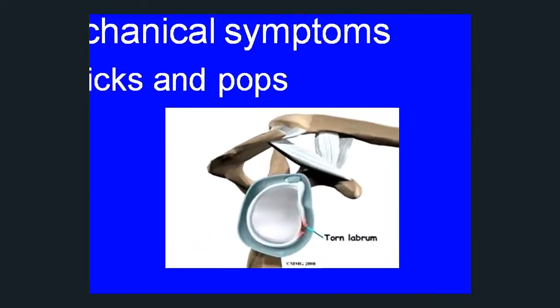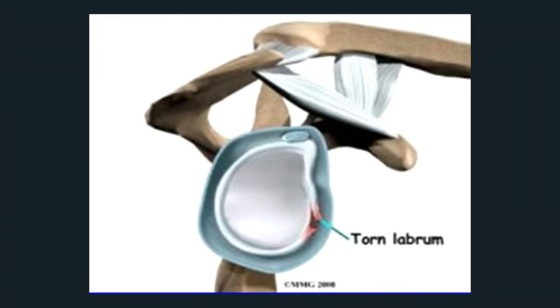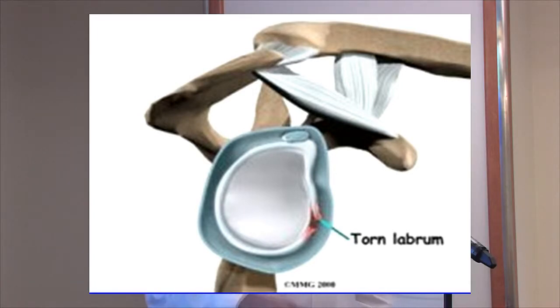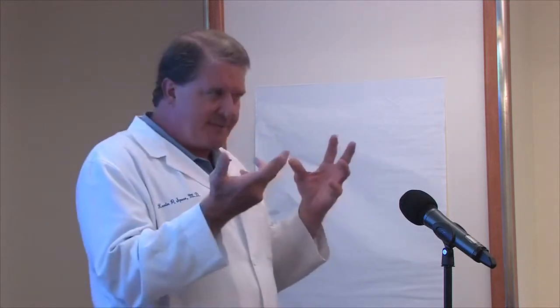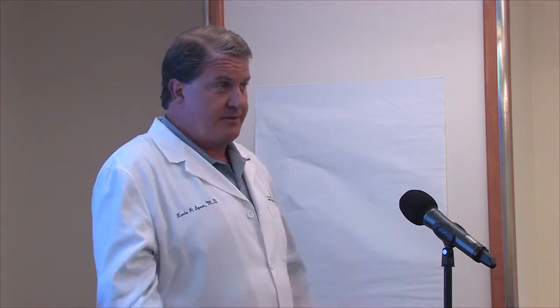The other reason that shoulder instability hurts is that these torn labrums can actually hurt if they're mechanically and structurally significant enough. A lot of times they have pops, the pops hurt. The question is, is the popping because of the labrum, or could they have some bursal adhesion that pops? Who knows? But anyway, I do think labrums can hurt.